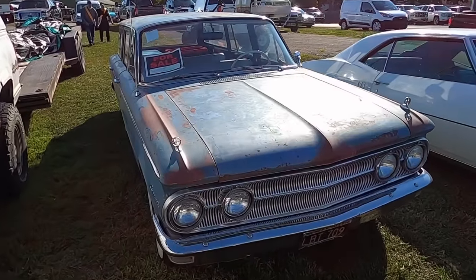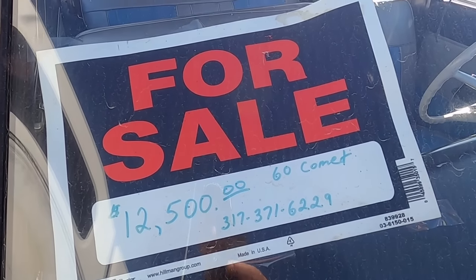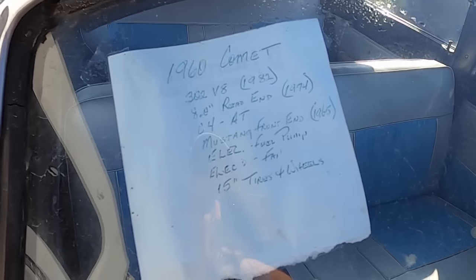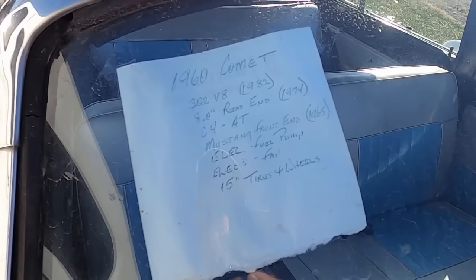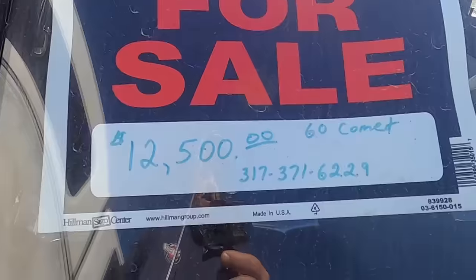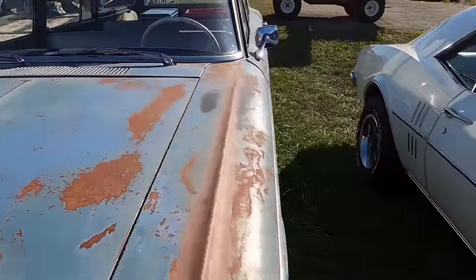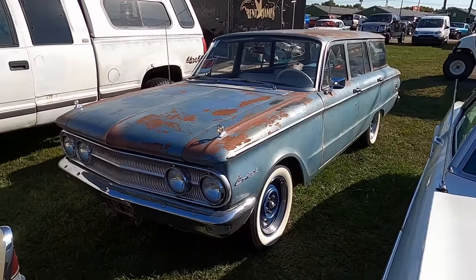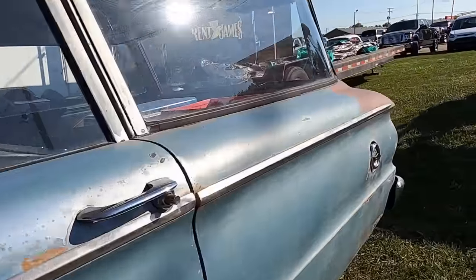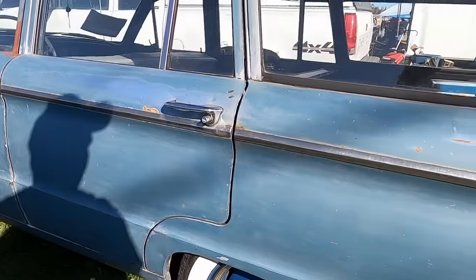This is interesting. 60 Comet wagon. If I've ever seen one of these. This is a 302, 8-inch rear end, C4 automatic, Mustang front end, electric fuel pump, electric fan, 15-inch tires and wheels. There's the number. Take a better look at this Comet. It seems pretty solid, at least for this area.